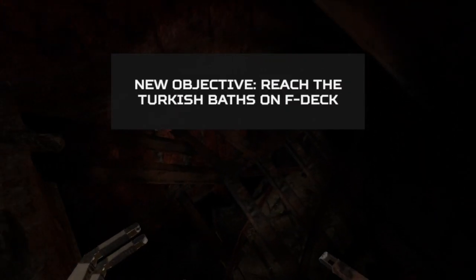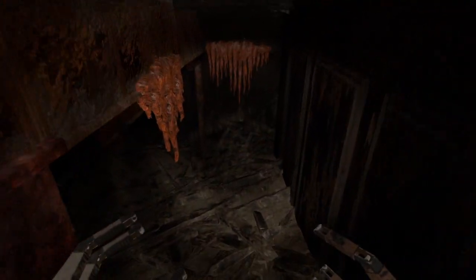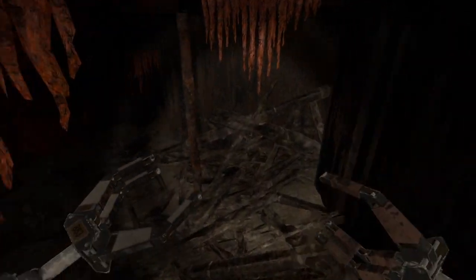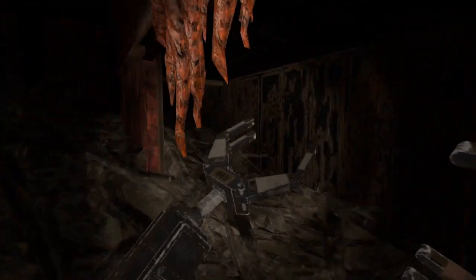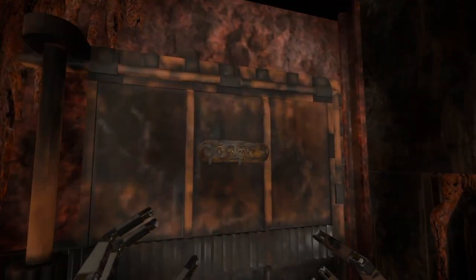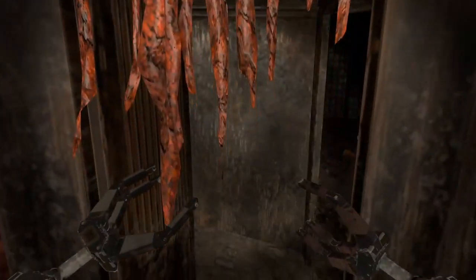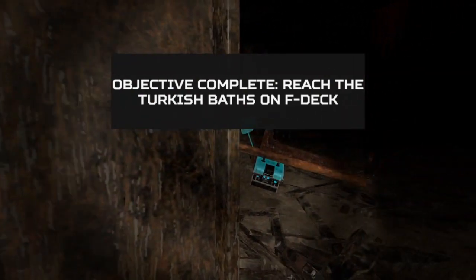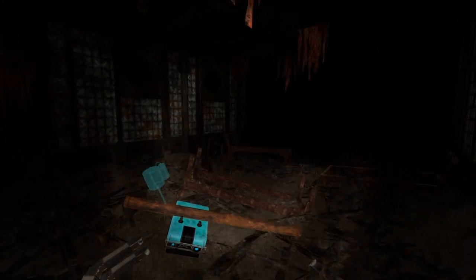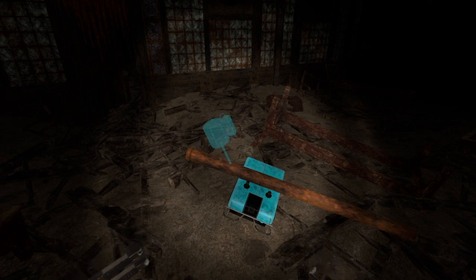All right, I'm ready. Turkish baths are at the bottom of the staircase, right? Yep, straight down and off to starboard. I'm in the baths now. I can see the Oral-V here pinned under a pipe. Great. You'll need to get into position and attach the flotation bag to the pipe. The flotation bag is in the Predator's storage compartment.